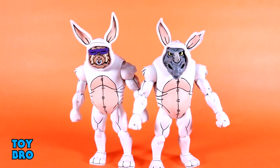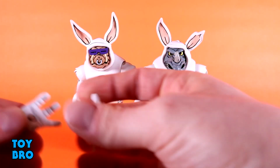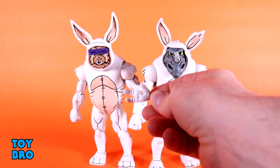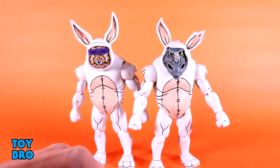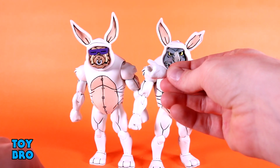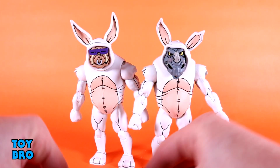Now, as far as accessories go, these guys come with basically the exact same thing in the box, save for a deco change on one of the accessories. To start with, they've got a bunch of hands, so each of them comes with 4 extra hands. You've got a set of style pose open palm hands. They're white, and they've got that little pink circle on the inside of the hand. These are hands that have all come with Bebop and Rocksteady as well. So some of them fit, and some of them you might want to use other accessories for. Then you've got a right and a left gripping hand, and then you've got a right trigger finger hand. They don't come with guns though.